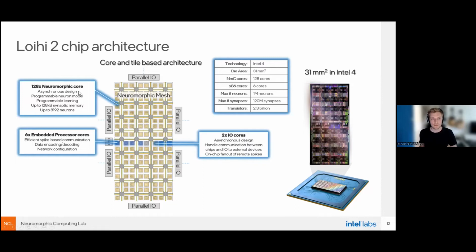Every neural core has an asynchronous hardware design. You have hard-coded neurons, so they're basically baked into silicon, the equation that I just showed you, but there's also a way to program different neural models with a somewhat restricted, assembler-like language, to give you some flexibility. There's also a learning engine where you can program local learning rules for every neuron, or rather for every synapse in that case.